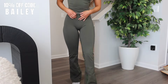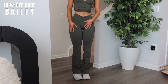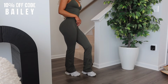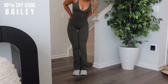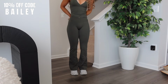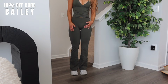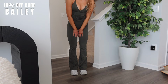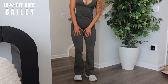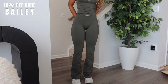Here is the Willow extra small in regular. So this is probably how most people like their inseams, but I think this is too short, right? To me this is too short with shoes on. I think this is how most people wear their flares, but I like them all the way to the ground. So I do prefer tall on me personally, especially since when you walk, it kind of rides up a little bit. You want to pull it up and then you lose more length.